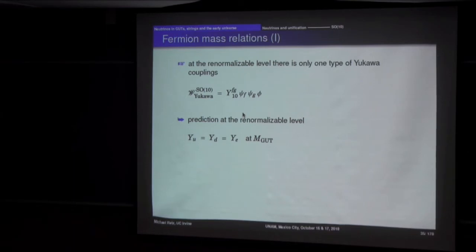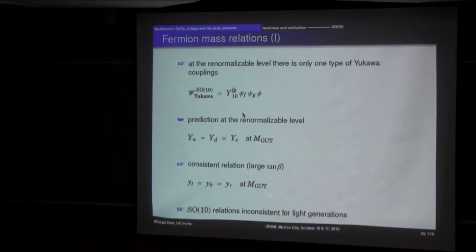If you do the running of these couplings, it actually doesn't look that bad anymore because it's something which works out rather well for the heavy generations. That is, if you run the top mass and the bottom mass and the tau mass, then for some appropriate function beta, you get this unification. But these relations are terribly wrong for the later generations. So this is something which is, of course, a problem.